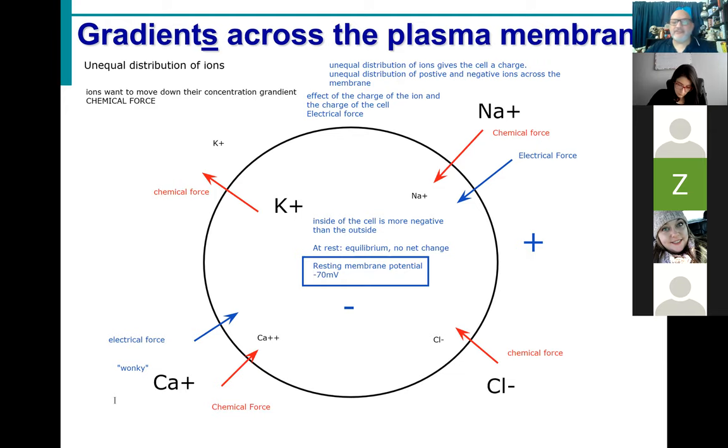But notice potassium and chloride. Their driving forces aren't that strong. The chemical force for potassium is out, but what way is the electrical force? Inside for potassium? Yeah, being a positive ion, it wants to move in. So how does this work? If we open up a potassium channel, does potassium not move because the chemical force is one direction and the electrical force is the other?